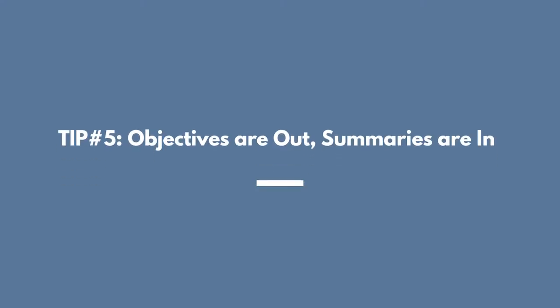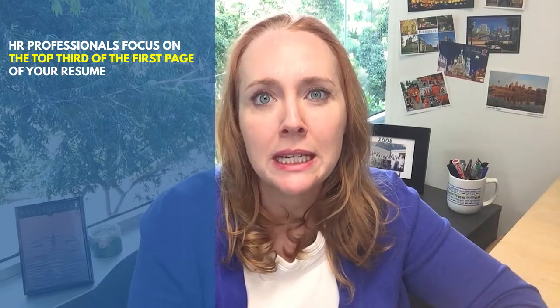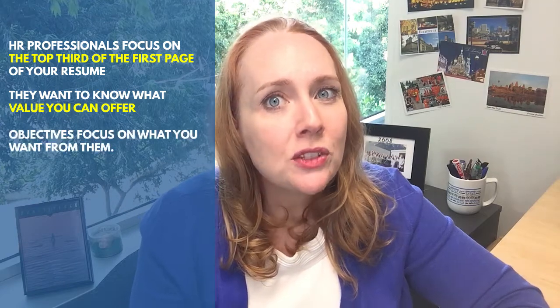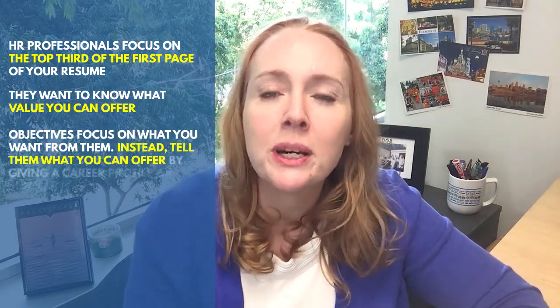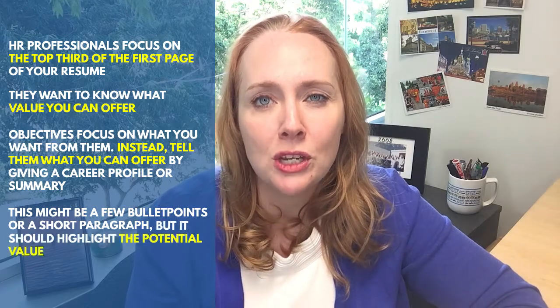Tip number 5, objectives are out, summaries are in. The first thing HR professionals focus on is the top third of the first page of your resume. Aside from your name, they want to know what value you can offer. Objectives focus on what you want from them. Instead, tell them what you can offer by giving a career profile or summary. This might be a few bullet points or a short paragraph, but it should highlight the potential value you can bring to the company.